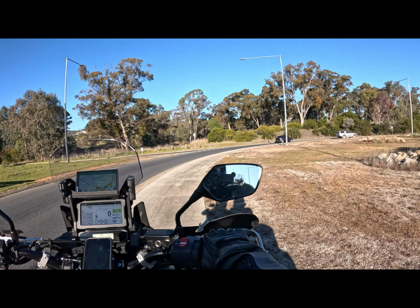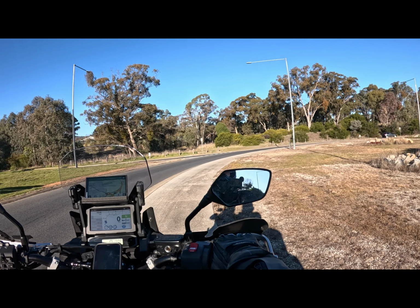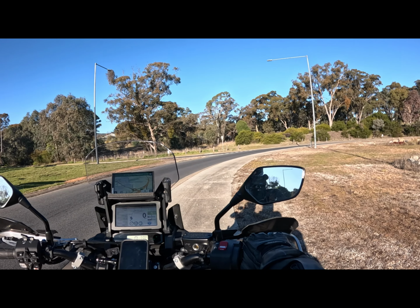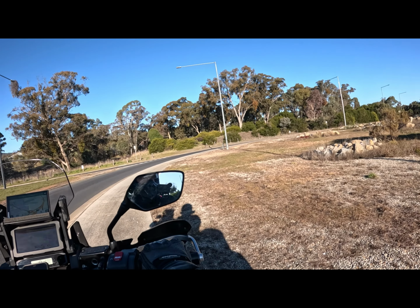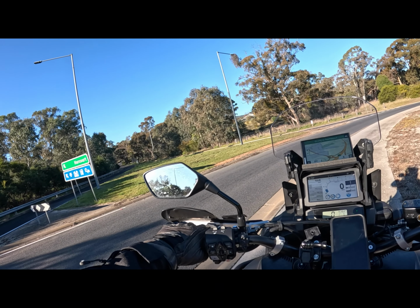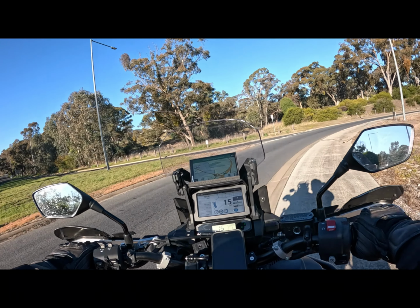The other thing I really like about this bike is it has a stock exhaust, but as far as stock exhausts go for adventure bikes, I reckon it's one of the better sounding. I don't know if you can hear it here. And it's got a bit of a crackle too, when you downshift, etc. So here we go, off this roundabout.